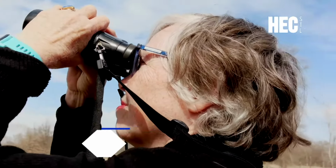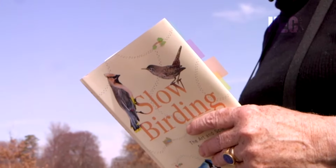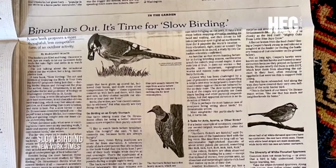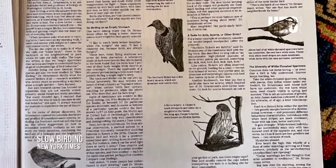I'm Joan Strassman. I'm the Charles Rebstock Professor of Biology at Washington University. This is a book I've wanted to write for about 30 years. Slow birding talks about 5 places I bird regularly in the St. Louis area. Forest Park, of course, is one of them. And it just introduces 16 really common species of birds that when you read the book, you'll learn more about these very common birds and about the ornithologists that made the discoveries.